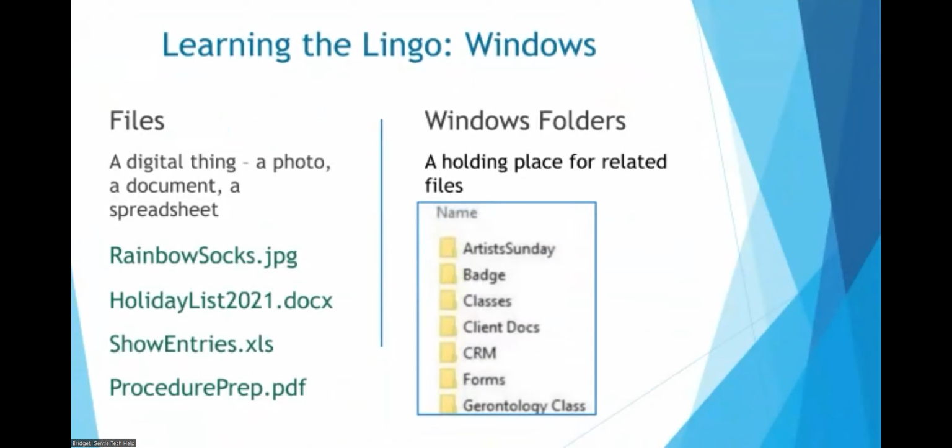And an example of where it goes on a Windows computer is it goes into folders. And these folders are on your computer in a place we're going to look at. Your computer comes with folders built in. Usually it comes with something called pictures and documents and music. There's some that are basic there, but you can put in as many as you like, and you can call them whatever you like. And you can put folders inside of folders.